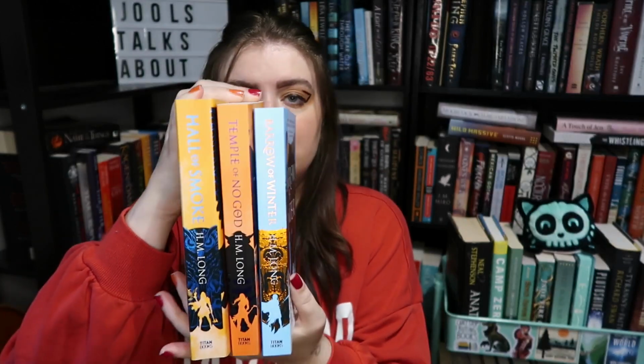They never printed the second book in the original height. And I bought the first book when it came out because it sounded cool, and now I'm angry. Another series that did the exact same thing is the Hall of Smoke series by H.M. Long. The first two books are regular, nice, tall height, and then the third book is short.